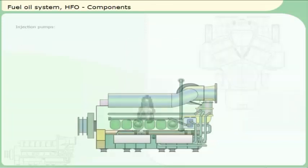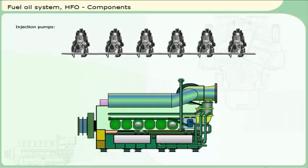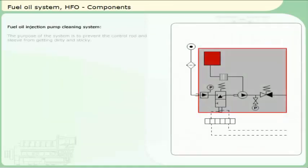All engines running on heavy fuel oil are equipped with a cleaning system for the fuel injection pumps in order to prevent the control rod and sleeve from getting dirty and sticky. The purpose of the system is to prevent the control rod and sleeve from getting dirty and sticky.